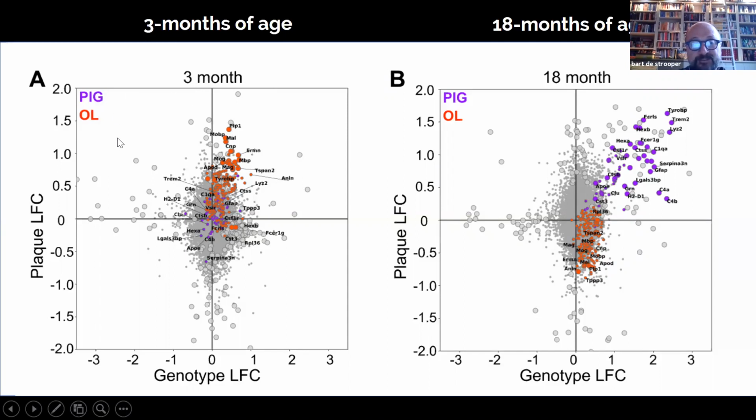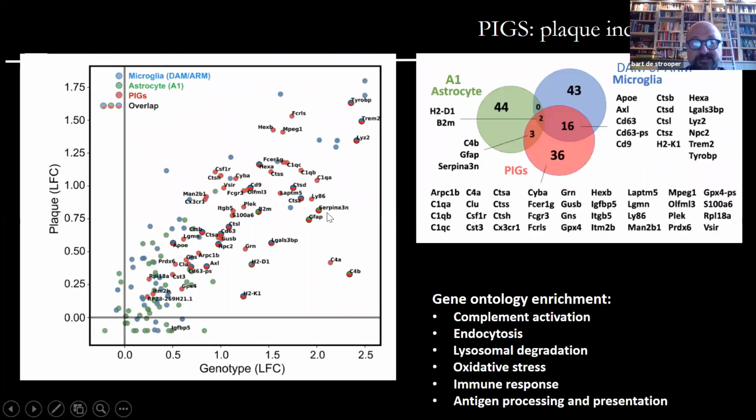And then on the other hand, we have the plaque-induced genes, PIG we call it. These are this purple group of genes, which are not affected in the beginning at 3 months, but which then become hugely upregulated, both according to the genotype and the amyloid plaque niche. And when we look at the identity of these genes, they are all related to microglia, astrocytes, and you can see the annotation here.